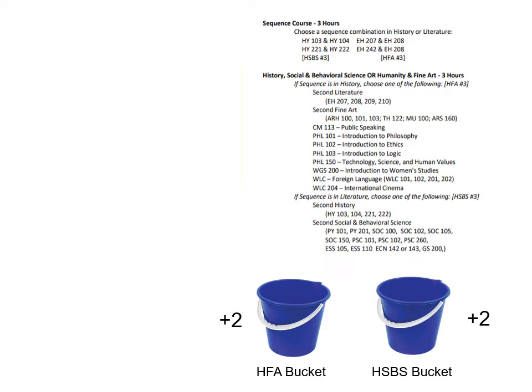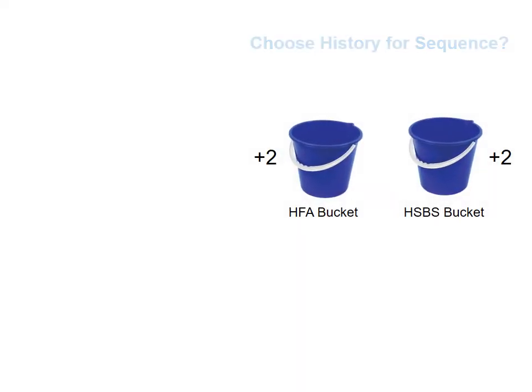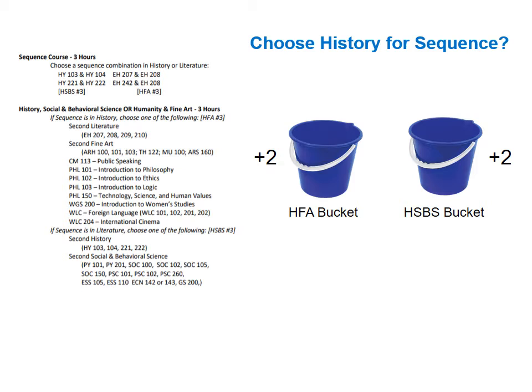The sequence must be in either history or literature. So if you choose history for your sequence, you will take either the world history or the U.S. history pair. So whichever course you choose as your history requirement for HSBS number 1, you will take the other course in the pair, which will count as HSBS number 3. So now your HSBS bucket is full with 3 courses.